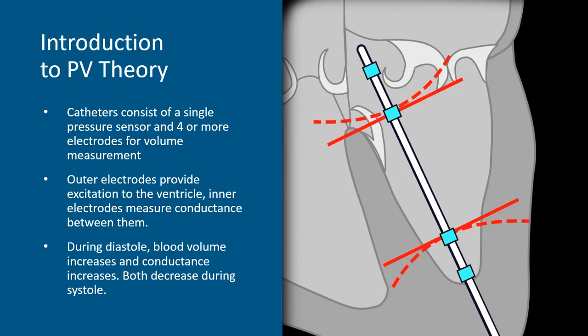As previously mentioned, the conductance catheter has really emerged as the sole method to provide instantaneous pressure volume data. It essentially consists of four or more electrodes that you can see there in the blue color. The outer electrodes inject a current into the left ventricle, and the inner pair of electrodes are used to measure the conductance or the voltage drop across those two electrodes.